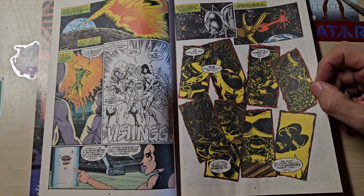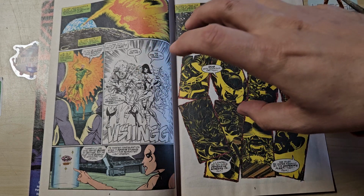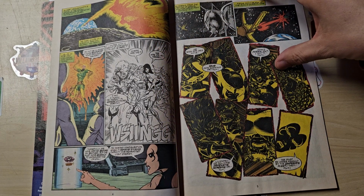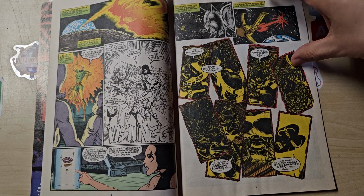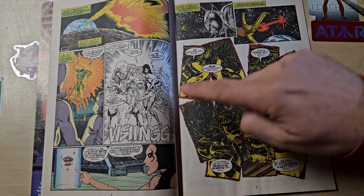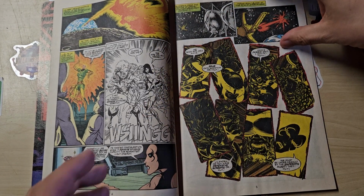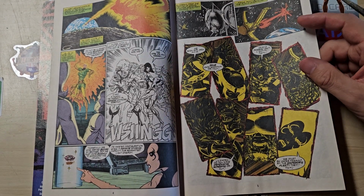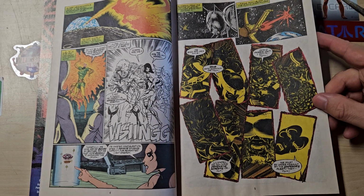So she teleports herself and some of the X-Men onto the, what's it called? The Starjammer. No. She teleports her and them onto Lilandra's ship. And then they're there on the ship, and Lilandra is showing them the Macran crystal, and then they're attacked by the Starjammers.